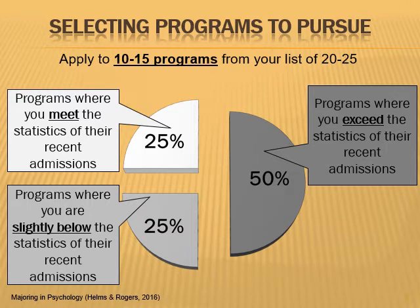And generally speaking, how you want to break those 10 to 15 programs down is about 50% of them you want are programs that you exceed the statistics of recent admissions. That's a good fit. For about 25%, you want to be programs that you meet the statistics of recent admissions. In other words, that's your sure bets. And then about 25% of programs that you're slightly below the statistics. Those are your long shots.